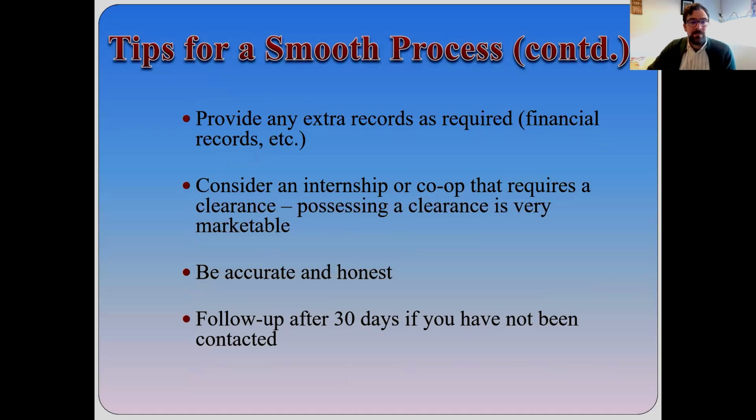Consider an internship or a co-op that requires clearance. Now, these clearances are temporary clearances. So you might get a proprietary clearance for whatever term of the internship. But what this will mean for you is that effectively it will show that you can complete and get a security clearance. It will make sure that you can showcase your ability to pass a clearance process, which is very advantageous, a very marketable component to this. But you will not have, say, a TS/SCI level internship clearance that you can then use to apply to positions that already require TS/SCI clearance.